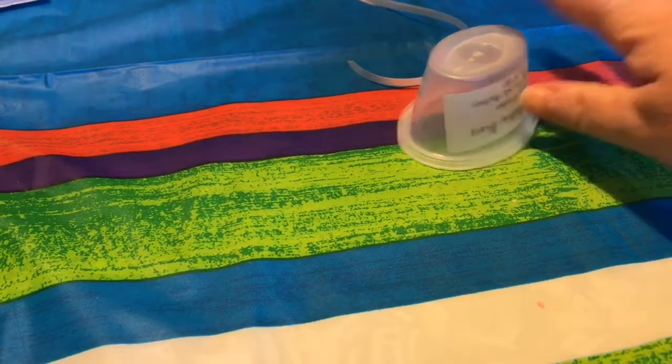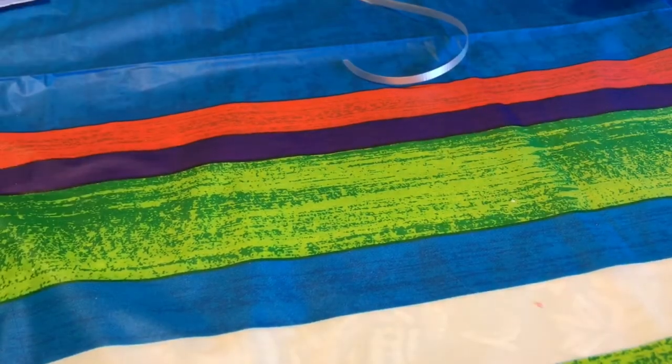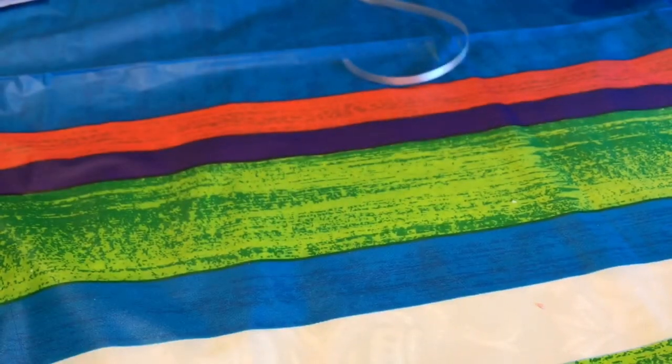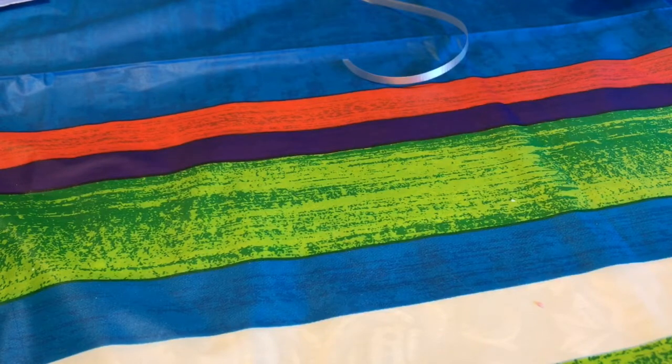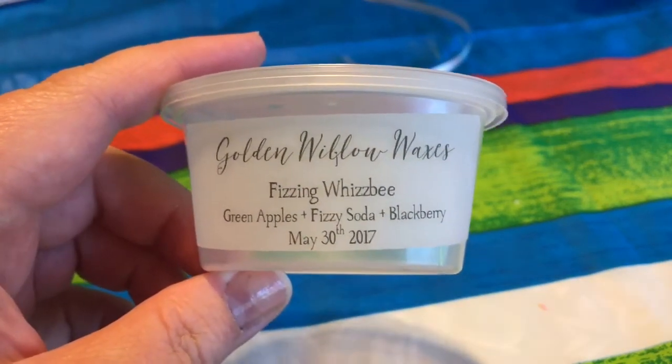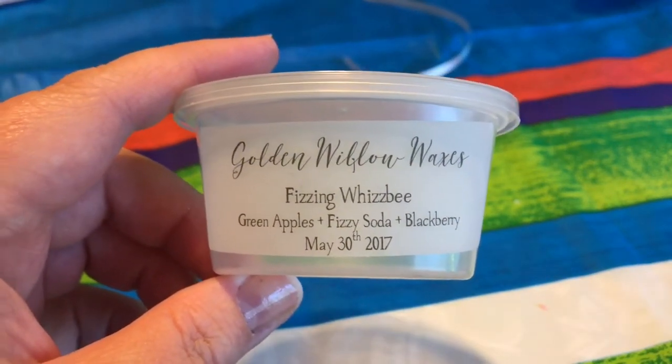And the last two are also Golden Willow. I melted these together. So Fizzing Whizbee, Green Apples, Fizzy Soda, and Blackberry. I would have liked this one to be stronger. I'm going to give this one an 8. It was strong enough. Like, I could smell it. It was not a problem.